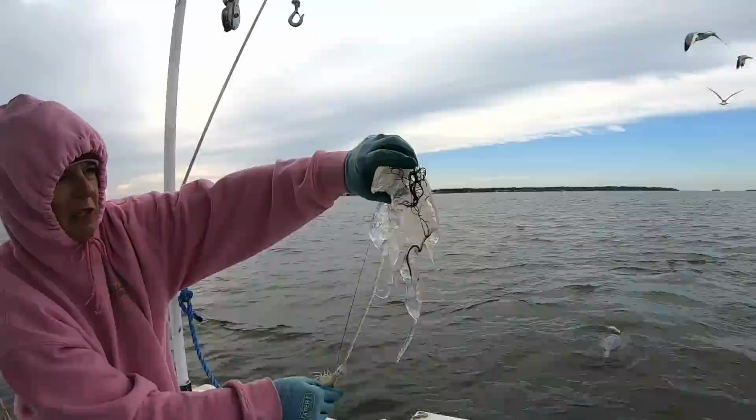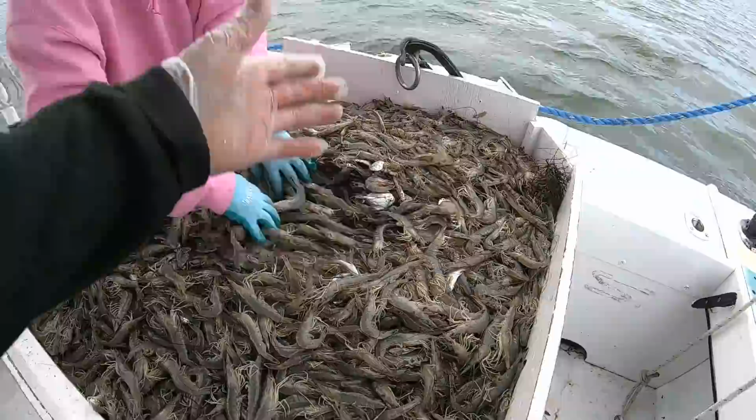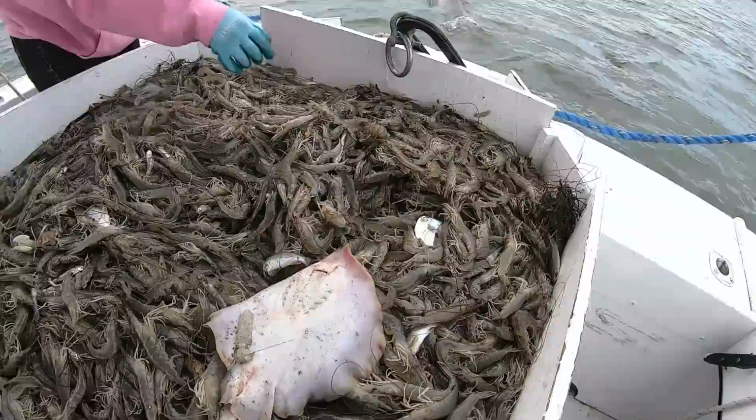And you've noticed that we don't have any big things in our net. Some of the biggest stuff you may see, like this stingray, he's kind of tucked down under there. We got to be careful with that guy. We'll get him out with a pair of pliers or something. He definitely don't want to get barbed.